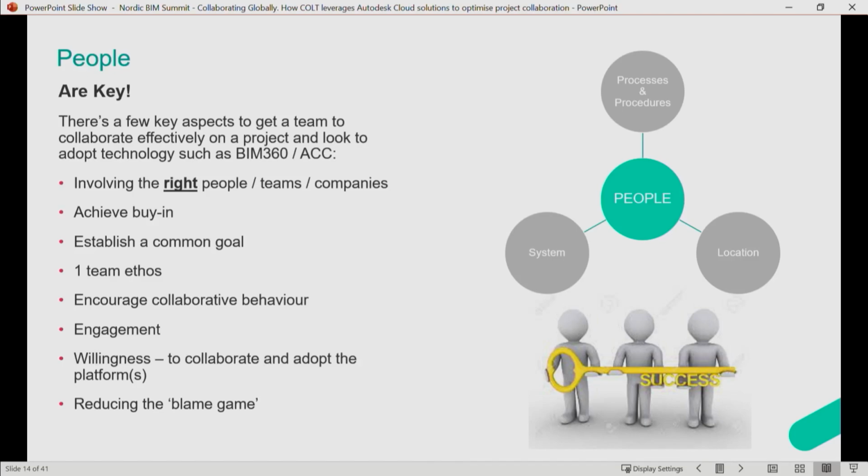Establish a common goal and a one-team ethos, so we're all trying to deliver and achieve the same goal, and we own it in that way. It's not just us delivering the project for our clients, it's them delivering it for us, and everybody trying to deliver a successful project. Successful project, happy people. Unsuccessful project, everybody's miserable. So we want to encourage that by encouraging collaborative behaviour.